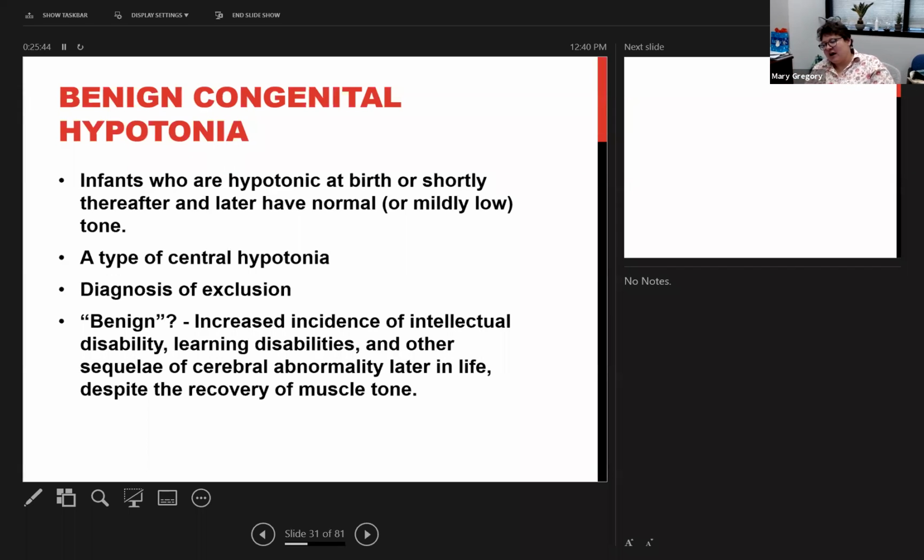These are kids that over time, when you're reading about it, they'll say, oh, well, the tone recovers entirely. Most of the time they stay hypotonic, they're more lax than average, but the hypotonicity decreases in severity as they get older. So they're always going to be a bit flexible, but you're not going to see this really scary degree of hypotonia as they get older in childhood and into adulthood.